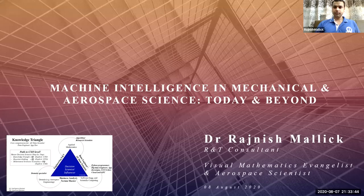But he would be going one step ahead, because most of us would have looked at problems like NLP and image processing with these things. But Rajnish would be telling us about how it is used in the mechanical and aerospace industry, and particularly with his experience in Rolls-Royce and how they're applying it there.